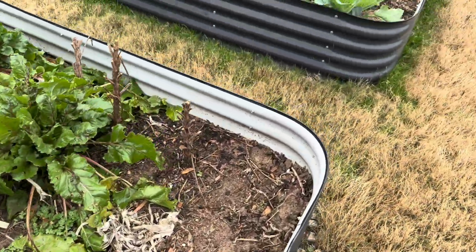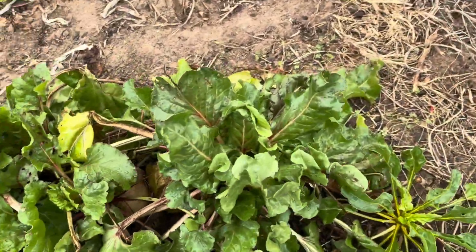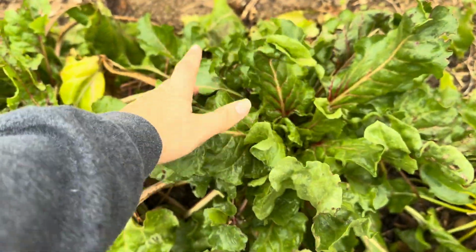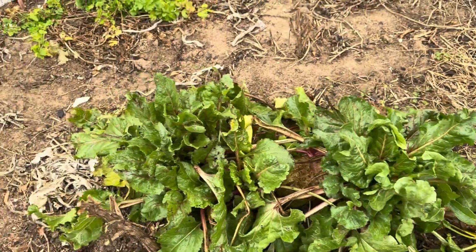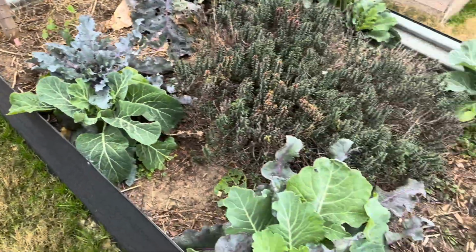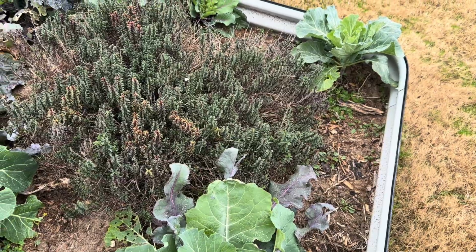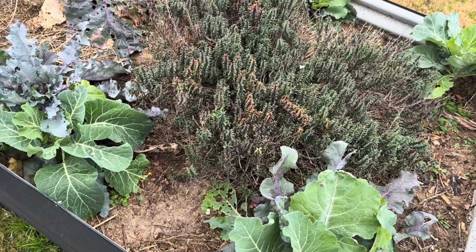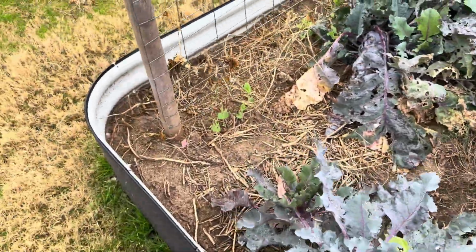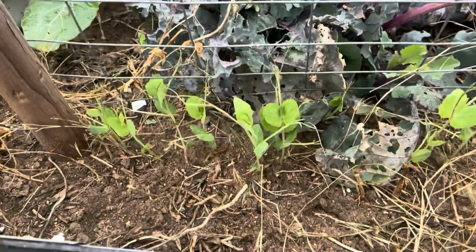The beets I'm just growing for the greens here. So they will get damaged, but it'll be okay. I think it'll be okay. And then here, I think I'll cover, the collards are pretty mature, but covering doesn't hurt. It doesn't hurt. And then I did actually plant, after the last freeze, new pea seeds.